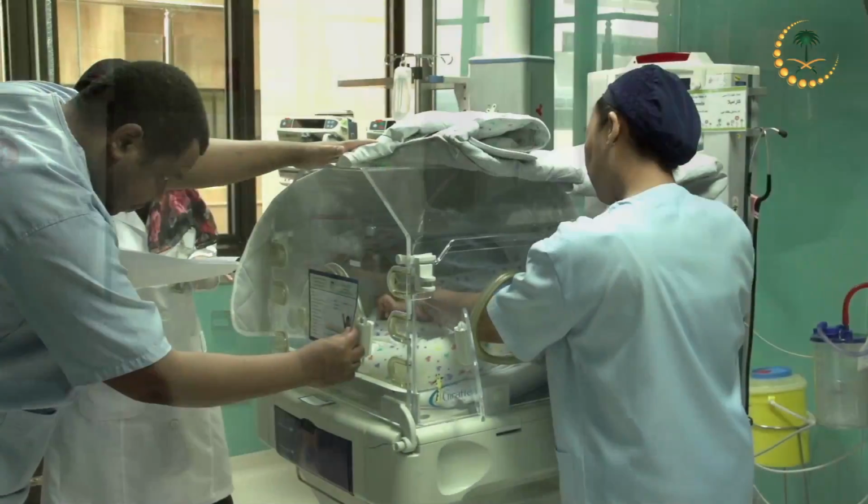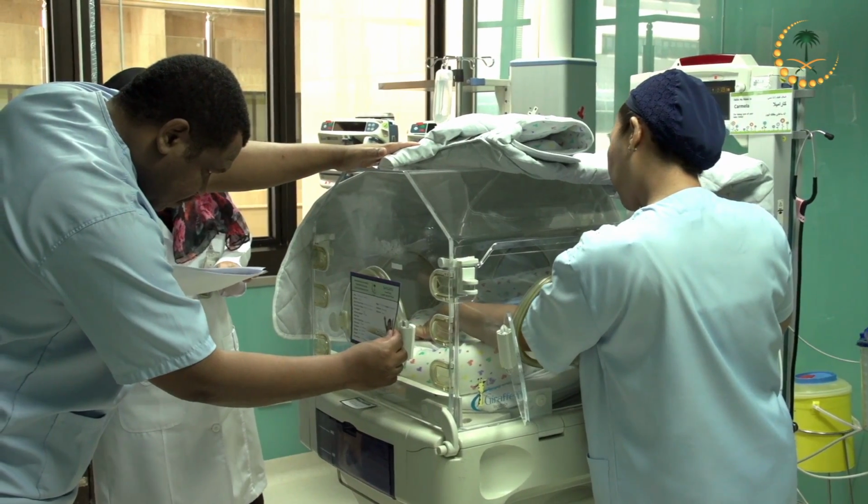We transfer those babies in a very meticulous and very clear process, where we have a lot of people involved, starting from nominating the babies who are going to be transferred till the actual transfer itself. A case manager role starts after the decision from the medical team to transfer a particular patient.